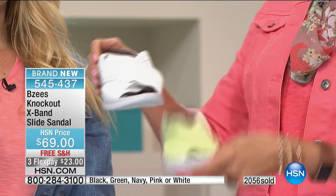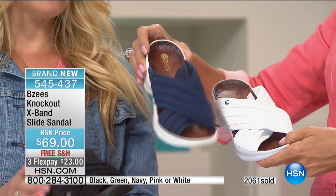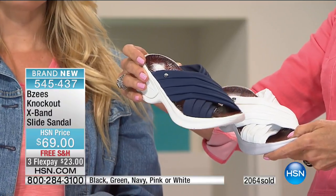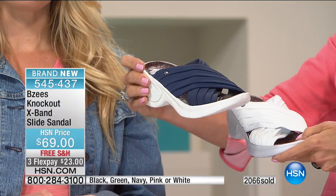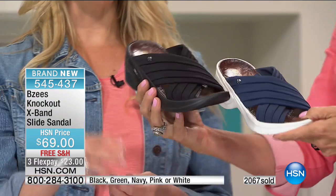And then we've got the classics. Here's your white. I love the navy. The navy, classy. This one's close to selling out, folks, I'm just told. And then we've got black. Black is going to sell out for sure. Then the all black, followed by the navy.